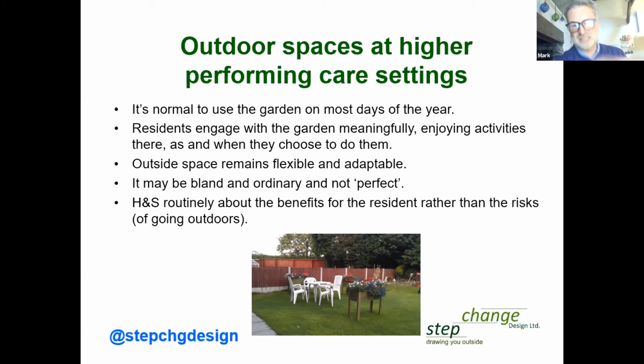I mentioned the outside space remaining flexible and adaptable. And one of the shocks for us as designers was that the most successful gardens were actually very bland and very ordinary, and they certainly weren't perfect. Some of these homes had slight gradients in their paths. Some of them had lumpy lawns. When we drilled down more deeply, they were used as measuring devices. They could work out what the cognitive capacity or the physical mobility needs were of their residents through the imperfections. Now, this was quite challenging for us at the beginning.